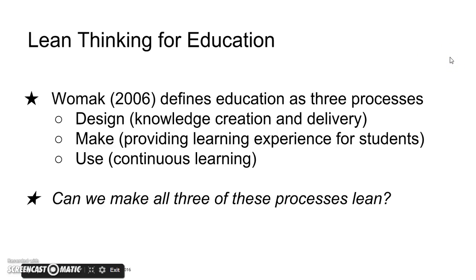Now, Womack himself wrote a short piece on lean education, and he defined it as three processes: design, make, and use. So designing the knowledge that we're going to deliver, making our learning experiences, and continually delivering those. And can we make those into lean processes in the classroom?